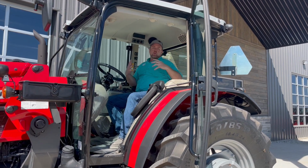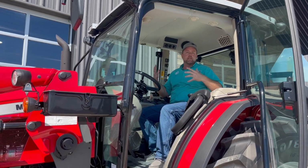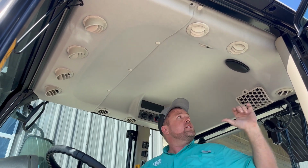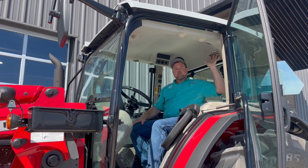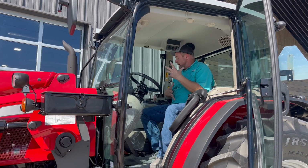And don't forget, 2022 model tractors do have a reworked roof. I know there's a lot there, air conditioning is important, especially here in Texas, because I'm hot, I'm sweating, it's the end of September, there's no need for that. But in 2022, they did rework the air conditioner to increase the amount of airflow. It's always had cold air, but we wanted a little bit more airflow. So we got a new filtration system as well as a new recirculation system that really helped increase the airflow.